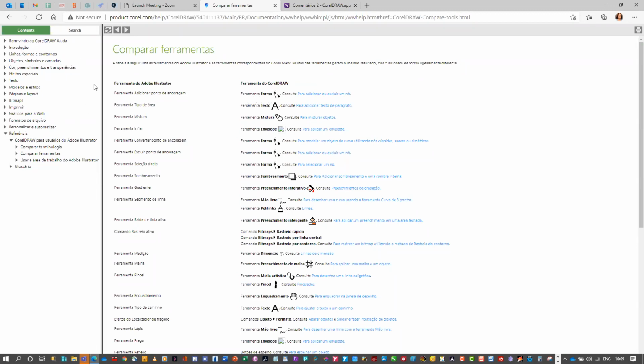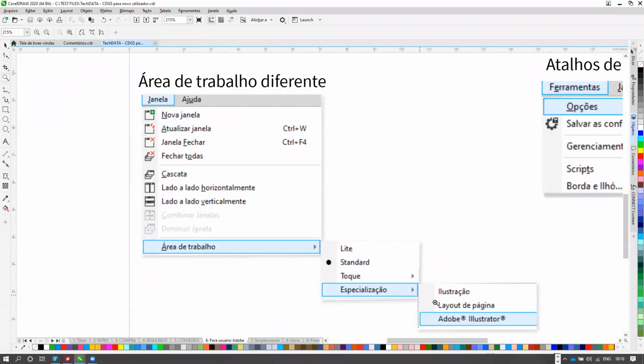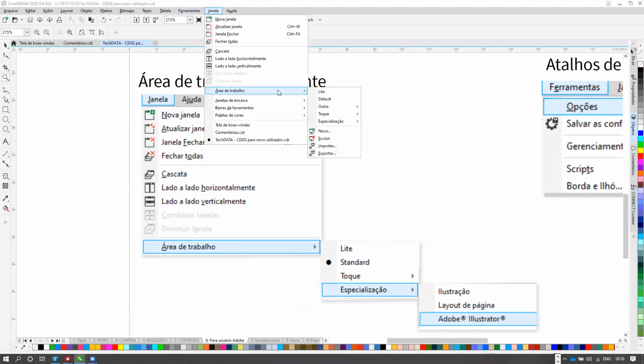And you'll have something similar if you open up Corel Photo Paint, which is the photo editing program. You'll find a comparison between Corel Photo Paint and Adobe Photoshop. So we also have here a workspace that is very similar to the Adobe Illustrator workspace. A workspace is just the way that the tools and the menus and the palettes are set out. So under Window, Workspace, you've also got the option of choosing a user interface that is either similar to Illustrator, or especially for page layout, or especially for vector graphics.